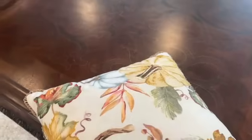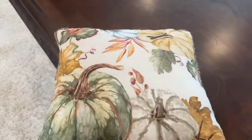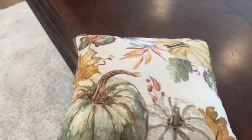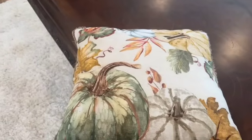Sometimes it's a picture. I rarely find a picture of something that inspires me, because as a decorator, I've got stuff in my head. I'm not looking necessarily for things. I see items and they inspire me.